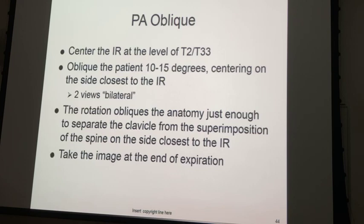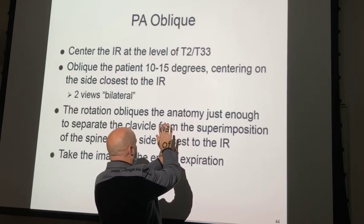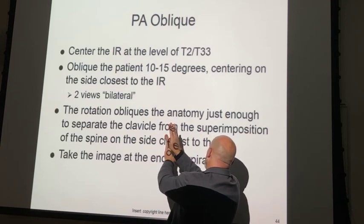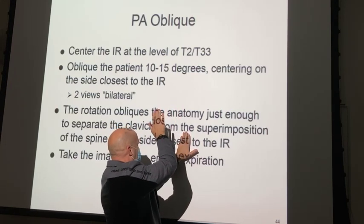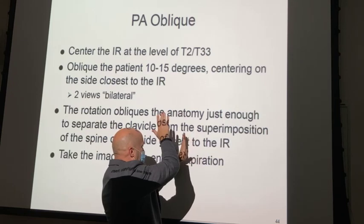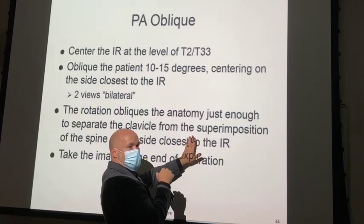That's on the PA. PA oblique, though, we're going to rotate the patient 10 to 15 degrees. And what that's going to do is it's going to rotate enough so we're looking at the sternoclavicular joint. So what we're going to see then is the sternoclavicular joint on the side that's closest to the image receptor. Spine goes one way, the manubrium goes in the opposite direction so that we can see the sternoclavicular joint. We get separation of the spine enough to see it on the side closest to the image receptor.